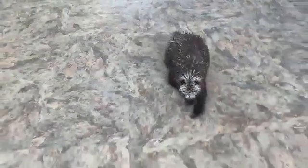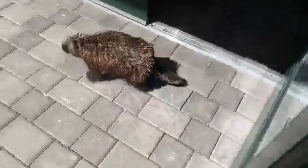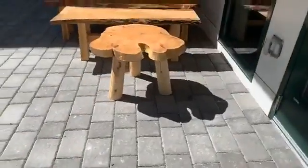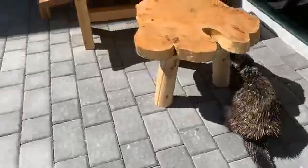And then another really cool thing that we're super excited about is this beautiful amphitheater. And actually, we'll see, maybe Henry will come out here. Hi, bud. You want to check it out? It's beautiful. We have some outdoor seating, some benches. They've been working hard on those.